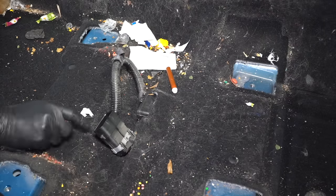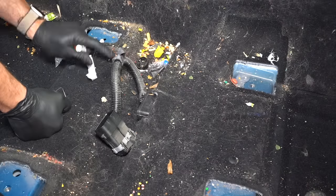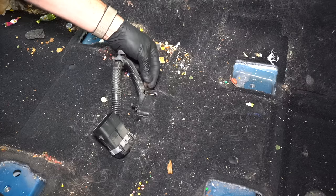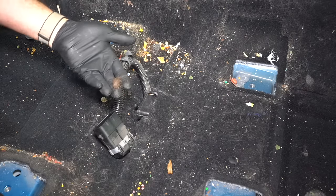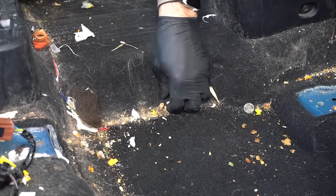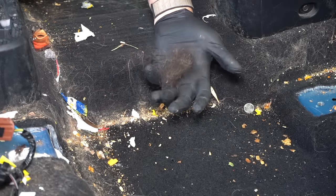All right, well, I'll get to work now picking up all the bigger pieces of garbage and debris, including the hairballs, so that they don't end up in the vacuum where they could easily cause a clog. And yes, that has happened to me numerous times before, so it's always good to try to avoid extra unnecessary work.